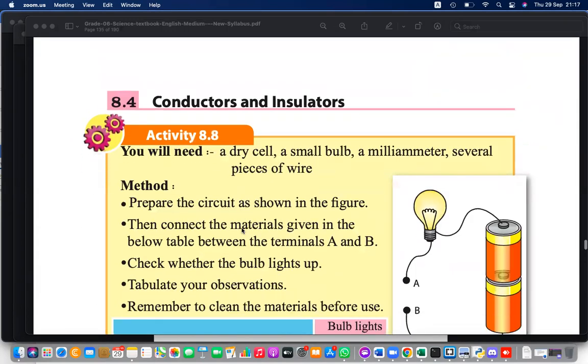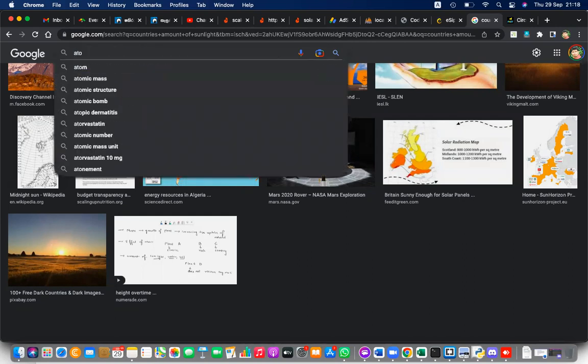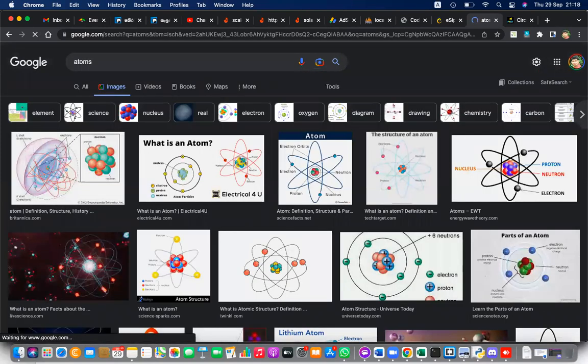Then conductors and insulators. Conductors are very important; conductors have free electrons. Do you know what electrons are? No, sir. Right. Electrons are basically, when you take the things we see in the world, these things, substances, are made from atoms. Atoms are the smallest unit these things are made up of.